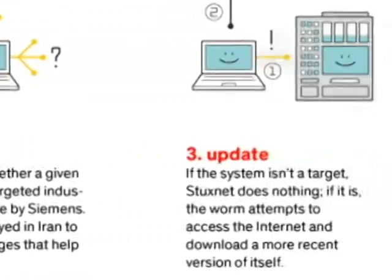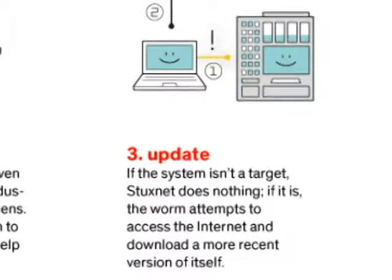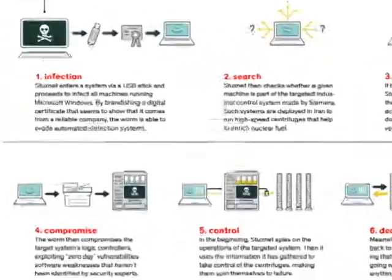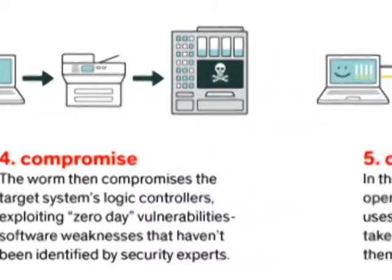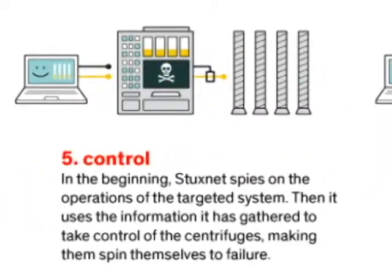Third, update. If the system isn't a target, Stuxnet does nothing, but if it is, the worm will update itself. Fourth, compromise. The worm will compromise the target system's logic controllers, exploiting zero days. Fifth, control. In the beginning, the worm spies on the operations. Later on, it controls the centrifuges, making them spin themselves to failure, or even worse, explode.